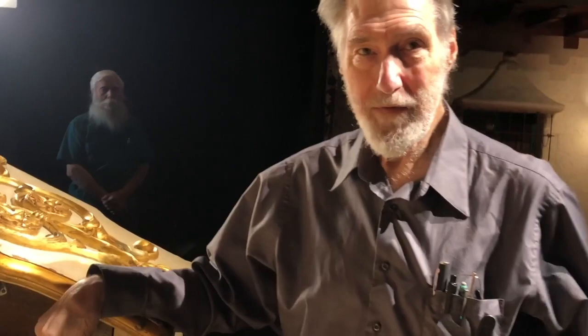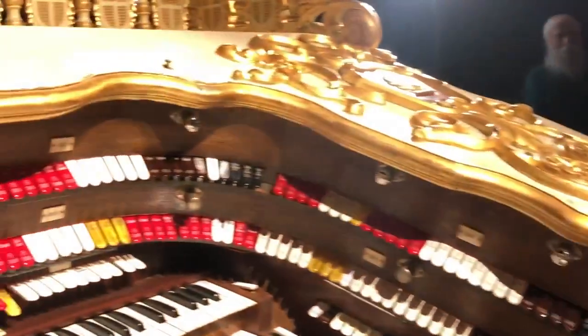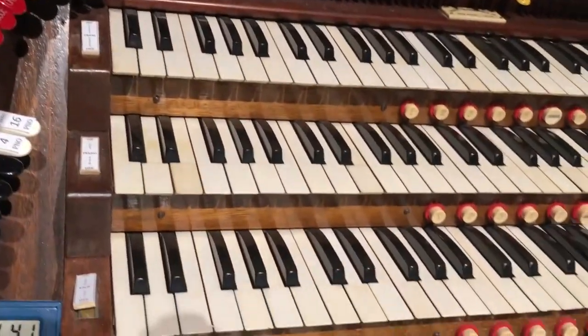So there's over 7,000 parts here? 7,000 moving parts. There's more than that. And there are 432 stops. Each keyboard has 61 notes on it. That's standard for an organ.